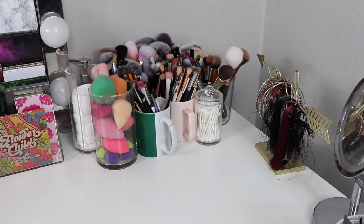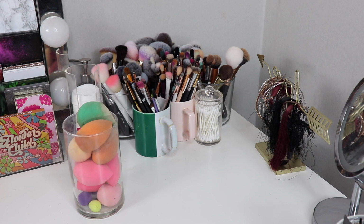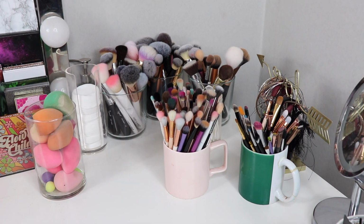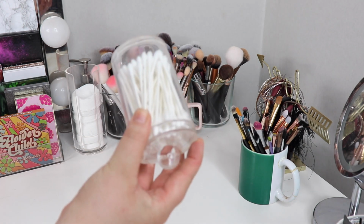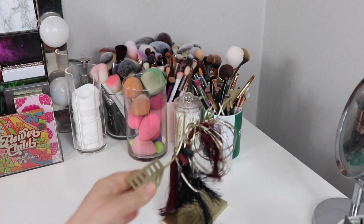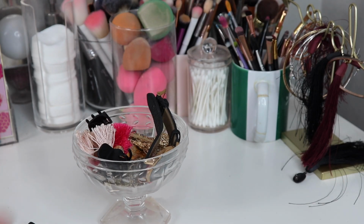So this part of my collection isn't super fun. You can see I have some sponges here, and I do apologize because they are dirty. I have eyeshadow brushes, and I did clean here because I knew that I was going to film. So I cleaned this table 2 days ago, and it's still messy. But yeah, cotton balls or whatever, things to clean off your makeup or clean your ears with. This one I hate. I just have some jewelry right here, nothing fun. And then this one I also have jewelry in. I need to go and fix this watch.